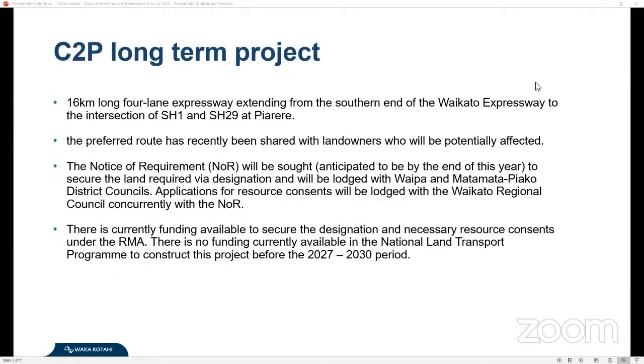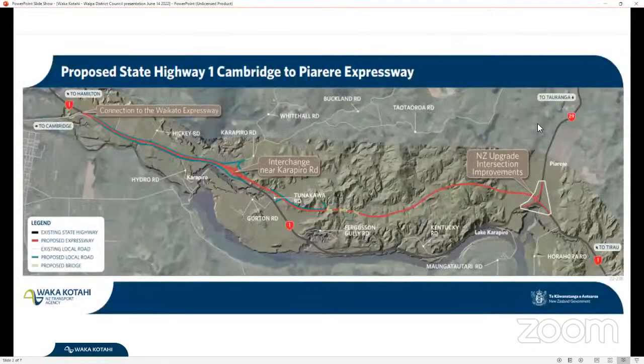Can I drive the slides from here? Yes, so there's a map up on the screen there, presumably behind me. It just gives you a sense of where the proposed route is relative to the existing state highway. So you see the existing State Highway 1 there that moves right down onto, right adjacent to the Waikato River. One of the imperatives for us with this piece of road, not only was to make it shorter, but also to move away from the Waikato River.